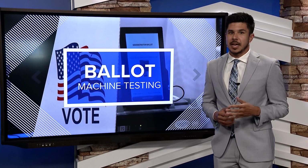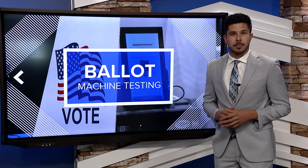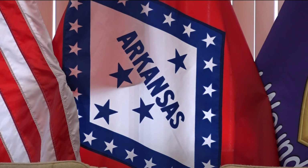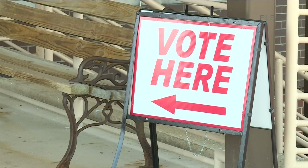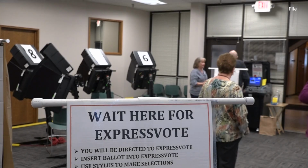She says public tests of the equipment, like the one held today, are important to help build the public's trust in the voting process. It's an opportunity for us to invite the public in so they can see that we're open and transparent, learn to trust the system that we have. Election Day is just 4 weeks away, and Washington County wants to make sure the public knows what to expect when heading to one of its 41 voting locations.